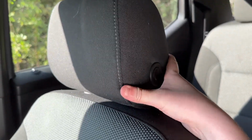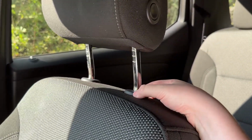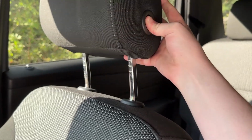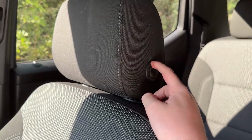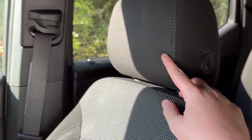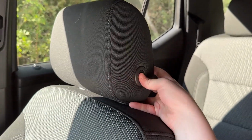One thing I find interesting about the headrest is that the metal pole part isn't attached to the headrest. This is attached to the seat, but the headrest is on top of the metal poles, which is usually backwards, because from what I remember, usually those poles come out to break the window in case of an accident, but this is not like that. It seems a little interesting.